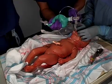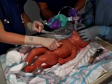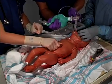The entire procedure ideally should take no longer than 20 seconds. It's still low. Okay, let's resume chest compressions.